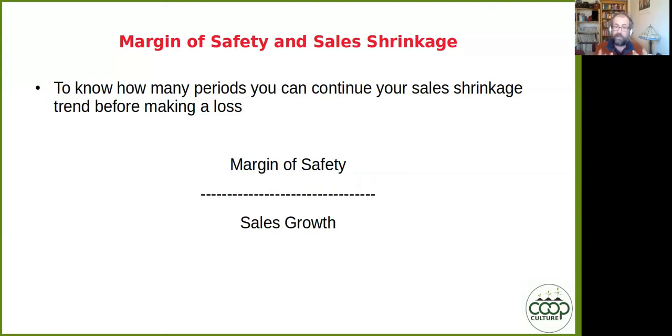So if your sales growth figure was this year's figures subtracted by last year's figures, then the period is a year. If it's this year's figures subtracted by last month's figures, then the period is a month. And that will enable you to calculate how long your sales can continue to shrink at this rate before you make a loss. So for example, if my margin of safety was 10%, but I've got a current sales contraction of -3%, or -3.33%, then I could continue with that sales contraction for 3 years before I made a loss.